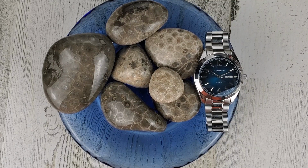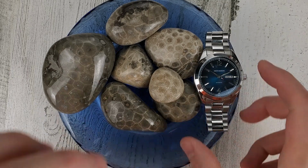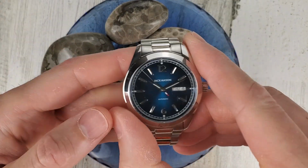My name is Kevin, and today we're looking at the Jack Mason Canton Day Date Automatic.